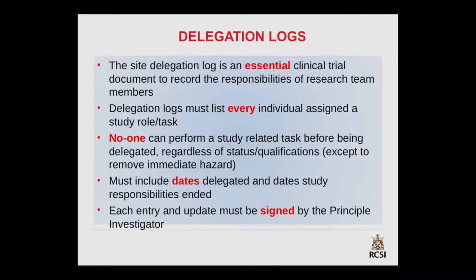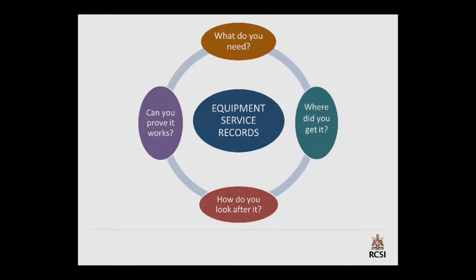They document which study-specific roles and responsibilities are delegated to which team members, but they also demonstrate that the staff know which tasks have been delegated to them. And this is very important. I mean, for example, as nurses working within our scope of practice, we're not supposed to accept delegation for something we're not appropriately trained for. So it's up to us to identify and flag that, look, I do need some training in that area, and once I receive that training, I can perform the task.